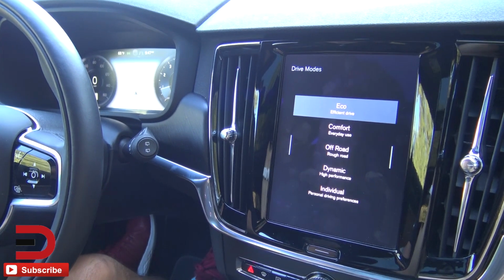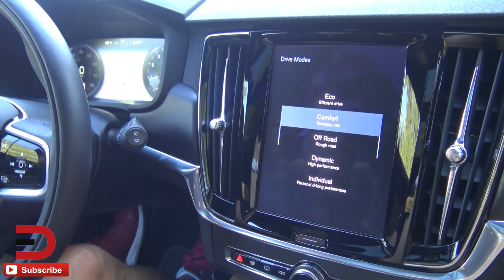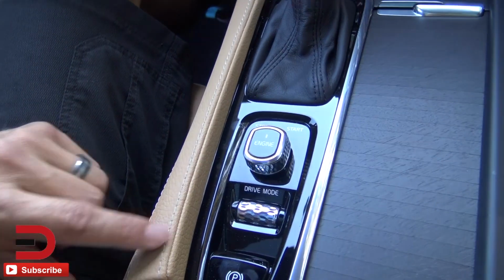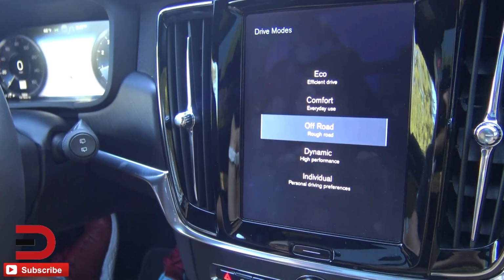The V90 features a number of driving modes. There's Eco for the most efficient, of course, Comfort, Off-Road, Dynamic, and Individual. And I'm controlling that all with this little silver rolling ball here. I turn this, and it turns up there.